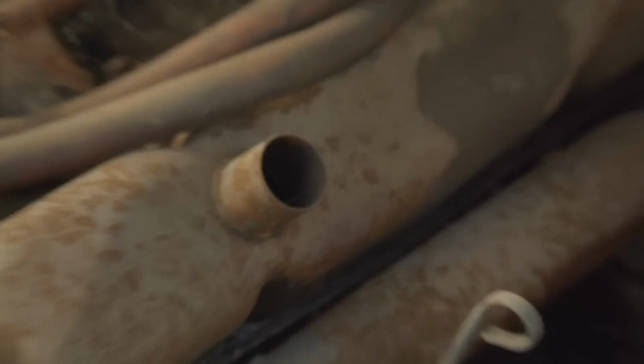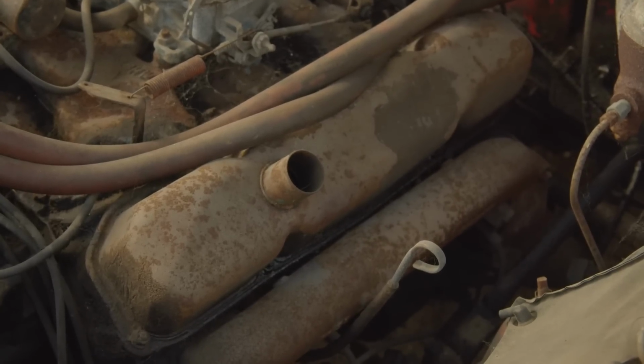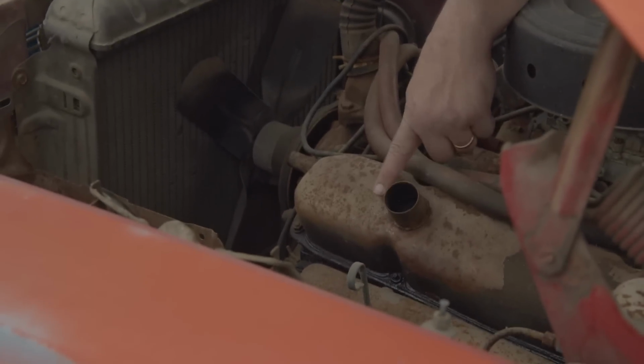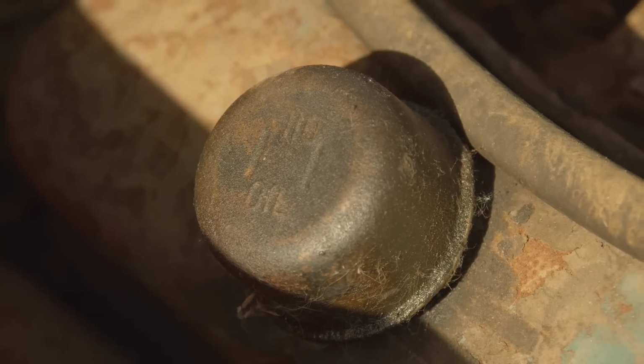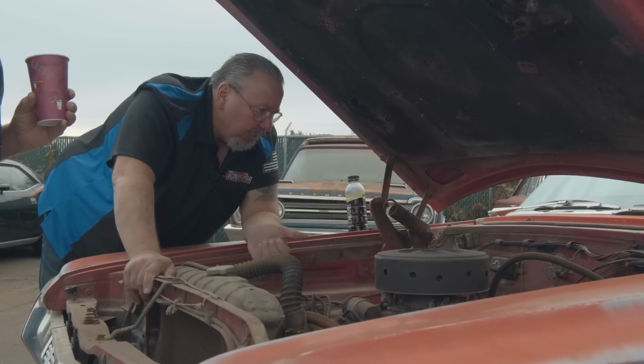See the stacks on the valve cover? On the later cars there's a bulge here. There's no embossing there. Yeah, it's just on the flat cover. Original oil cap, you believe? Do you know? Yeah. Okay. So far, so good.